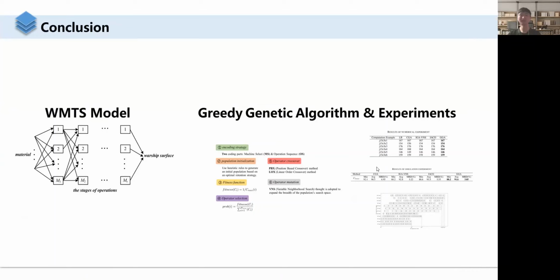In this paper, we first analyzed the warship material transfer support process and proposed the WMTS model based on the flexible flowshop scheduling problem. Then, a greedy genetic algorithm is used to solve the optimization scheduling problem of material transfer support operations. Moreover, we carried out simulation experiments on the material transfer support operation scenario, and the results show that the proposed model and algorithm can solve the problem effectively.